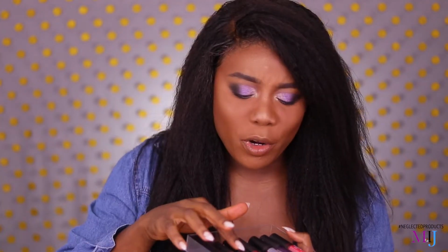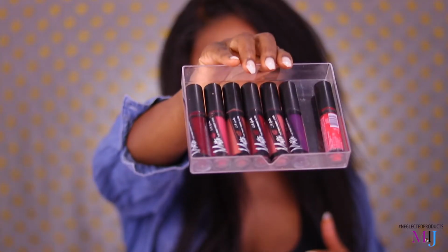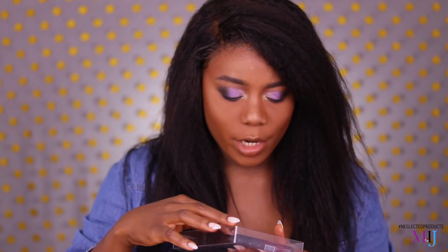So for lips, does anyone remember these? People don't really talk about it anymore, or maybe I'm just not watching the right videos. These are the LA Girl matte liquid lipsticks, the LA Girl matte flat finish pigment gloss. I bought this in 2016. This is one of my first liquid lipsticks. Actually, I think this was my very first liquid lipstick.